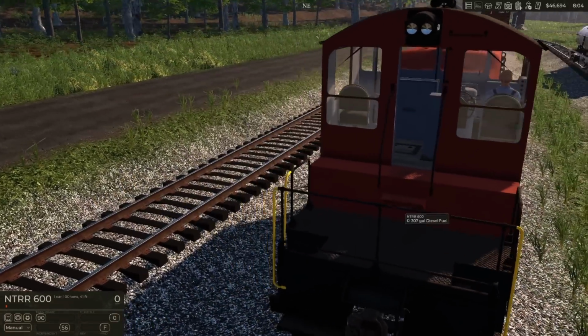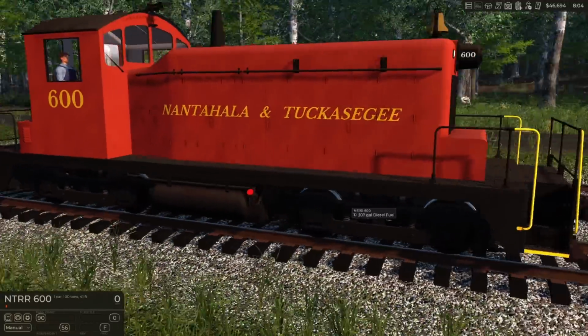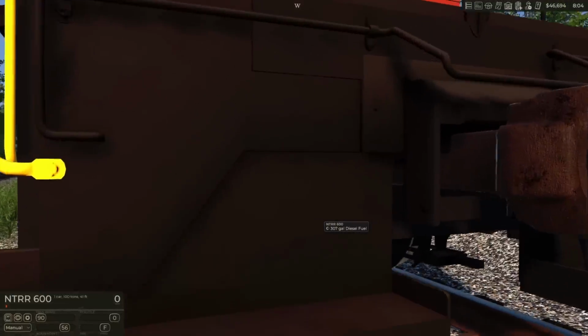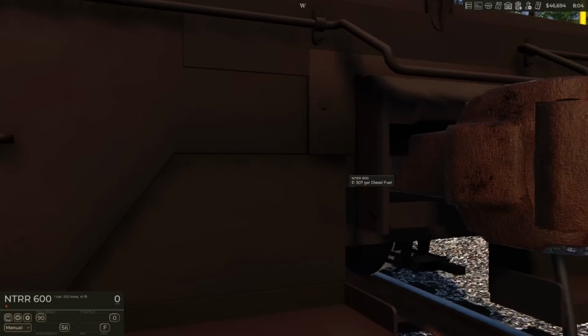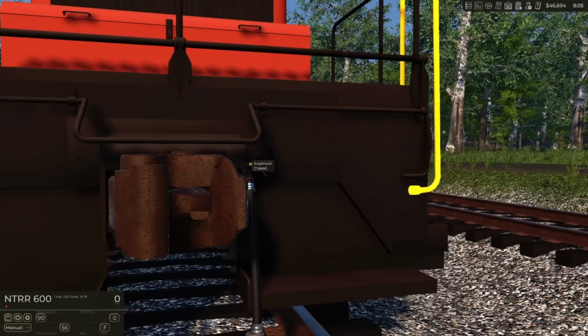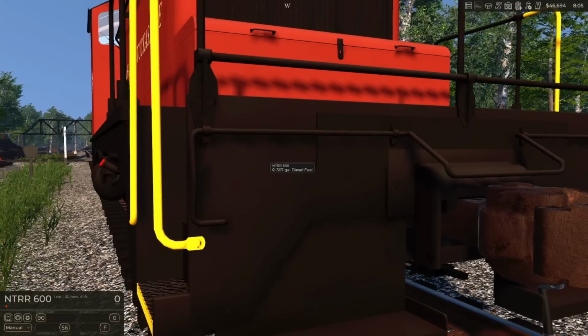I don't believe there are any marker lights on the back. I think they did something to the pilots or the plates up here. I'm pretty sure beforehand there were studs or rivets there. And now it's just more of a flatness, nothing really going on there.